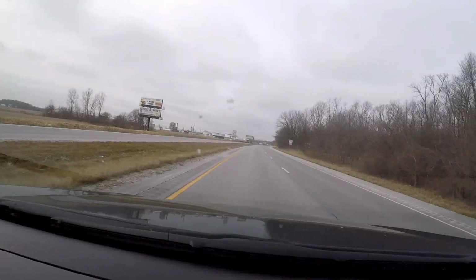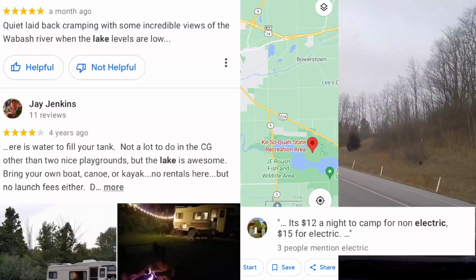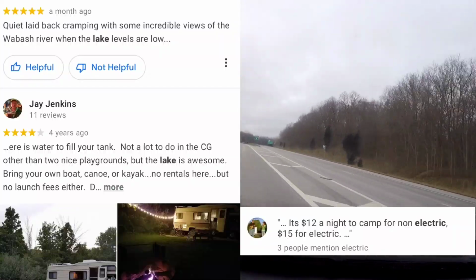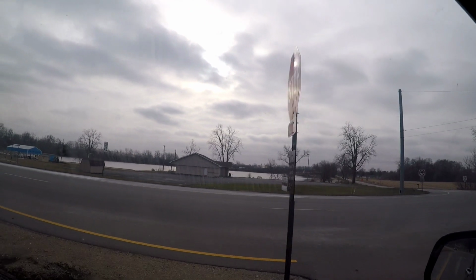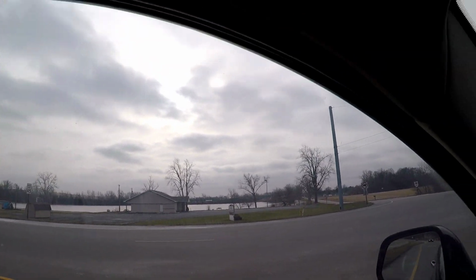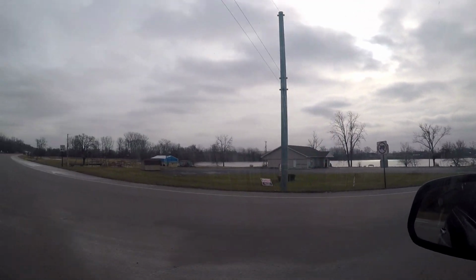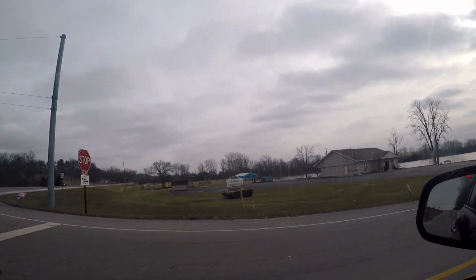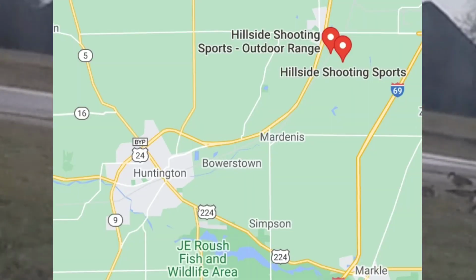So Huntington has a lot of RV parks, but the one we're bringing to your attention is Kelso-Qual Park. It's $12 a night for non-electric, $15 for electric, and some people said there is water. See a few billboards for RV parks, and we'll look up the one we were talking about and see if we can find out where that is and show you. Nice little park here. You can't swim, but I think you can fish it. And there's a shooting range right outside of town if you're into shooting. Canadian geese are everywhere.